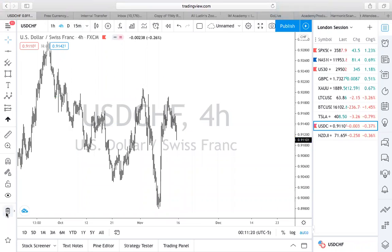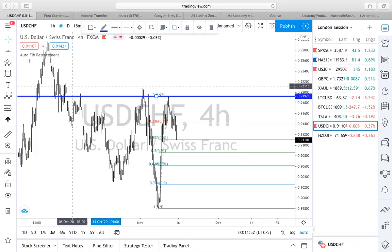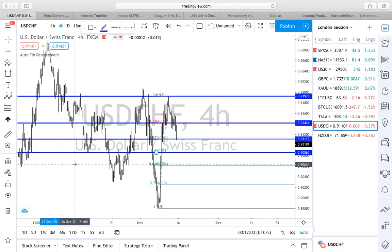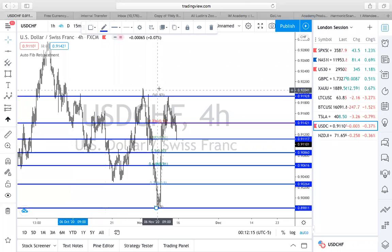All right, cool. So check this out, right? What I want to do is put the auto field retracement indicator, right? I want to click it. This is what I'm using. What it's going to do is give me some of the strongest zones in the market. Our zones will be based off the field retracement. The only thing I'm doing now is plotting my horizontal lines. Boom, right?